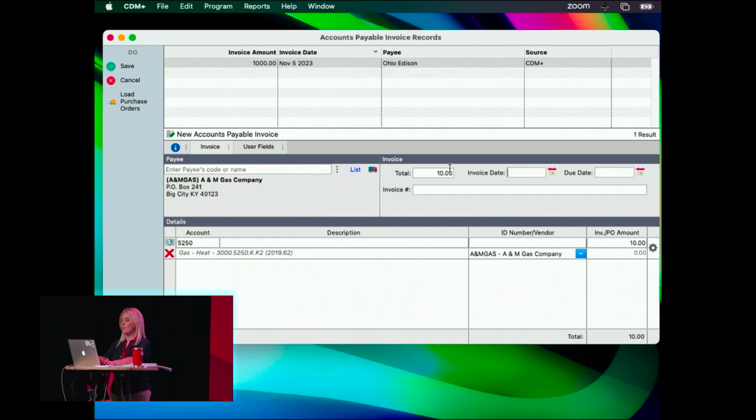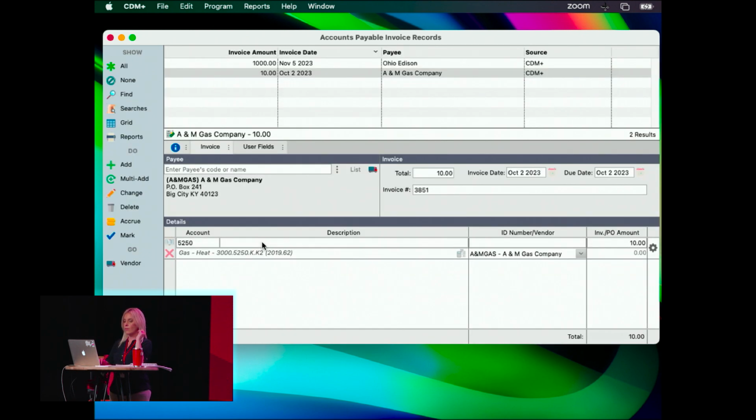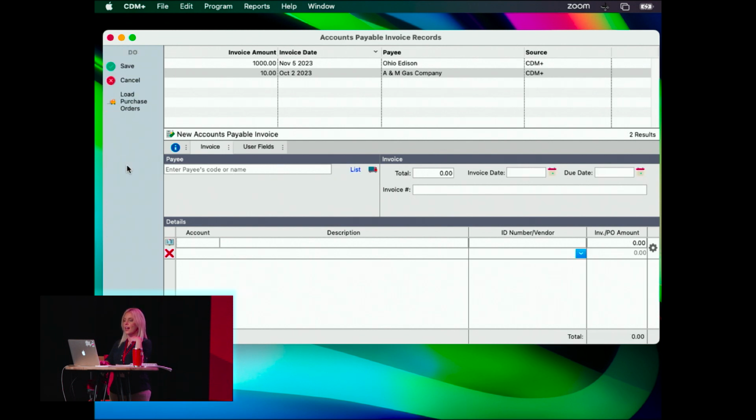Put in my amount, put in my date. If there's an invoice number, type that in. And just fill the info out. Okay? And then hit save. And then you can continue and add more. We're going to add, because I'm not sure all that's in there, so let's do one more.